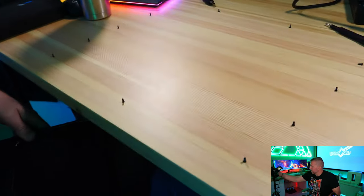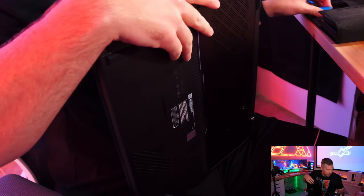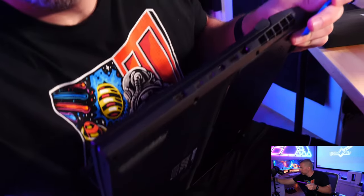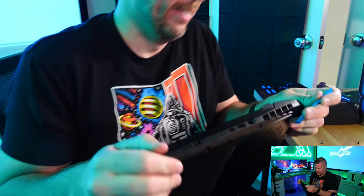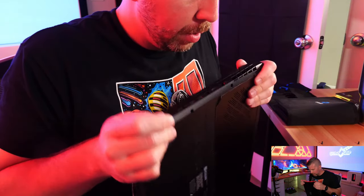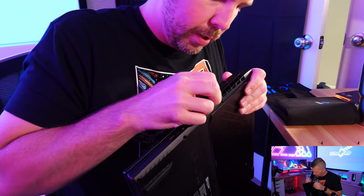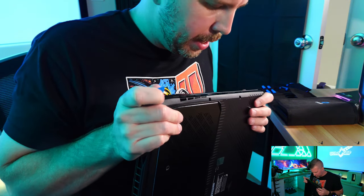All right, so next up, we are going to carefully pry the laptop apart. This one is snapped together pretty tightly, so you definitely want to use plastic tools. Do not use a metal tool. You will damage the laptop and you will be a sad panda. I'm going to use the toothpick or guitar pick style first to get this thing started. I'm just deciding on which side I want to go on.